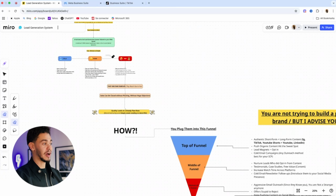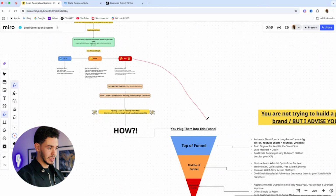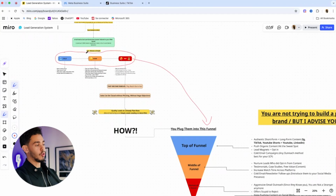And I told you there's a lot of hard work. Why? Because simply when you're doing this, you are basically plugging them into this funnel, which I am going to break down step by step right now. So this right here is basically this funnel, with more details of the whole cold, warm, hot sequence.